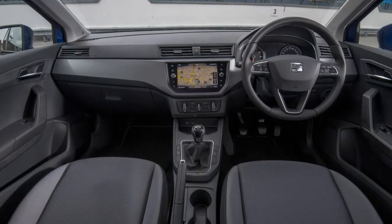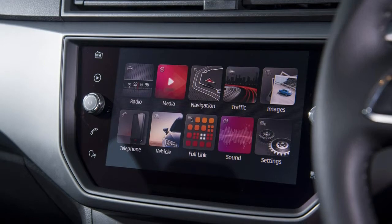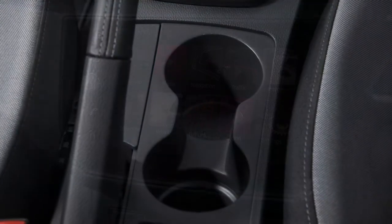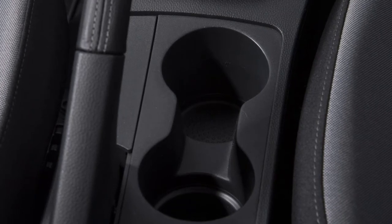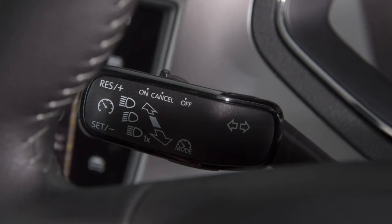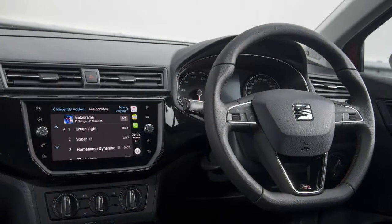It's likely to end up favored by people who rarely go out of town. It goes from 0 to 62 miles per hour in a leisurely 14.7 seconds, and features a 5-speed manual gearbox. Top speed is rated at 104 miles per hour.